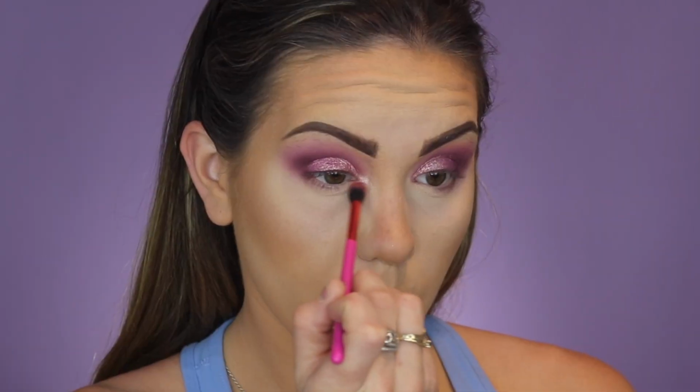Ooh, that shade looks stunning. We should do that one. Yeah, so that's Organza. I absolutely love this shade right here. I want to take it and use it on the inner corner. Whew, that's pretty. I'm gonna do it on the brow bone. Now let's reinforce this dark purple because it's not looking as crisp as it did.